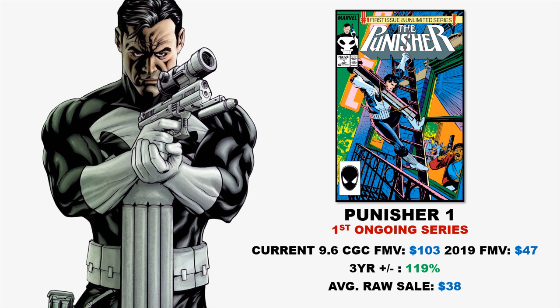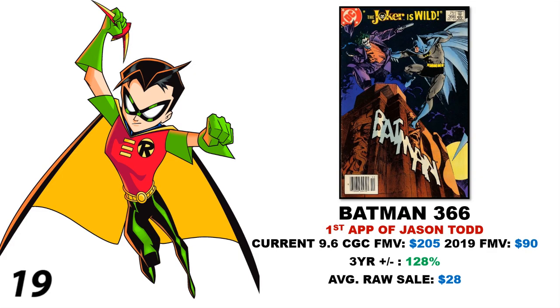Moving on to book number 19 on the list, we have Batman 366, the first technical appearance of Jason Todd. He basically stole the original Robin uniform, and he is posing as Robin in this book. These numbers, current 9.6 CGC fair market value, $205 next to 3 years ago, sitting at 90. That's a 128% increase. So with these numbers, you can already see that that percent increase is getting higher and higher as we're counting down, right? Average raw sale, $28. So again, still a decently affordable book. I believe this book came out in 83, so a later Bronze Age book. These books are definitely out there.